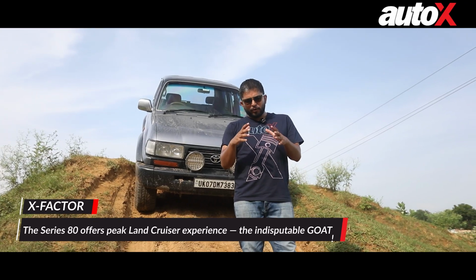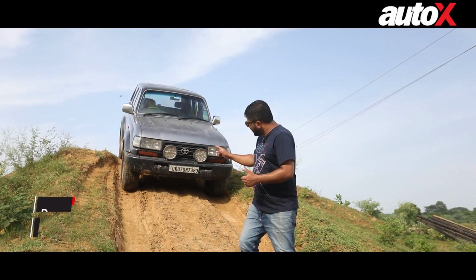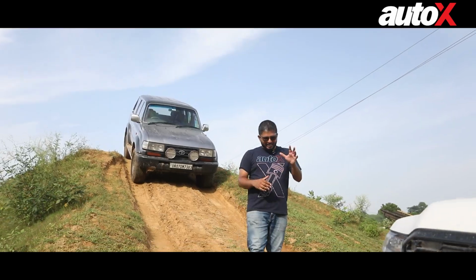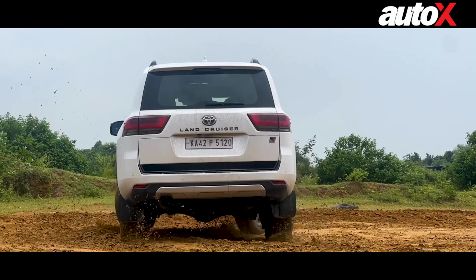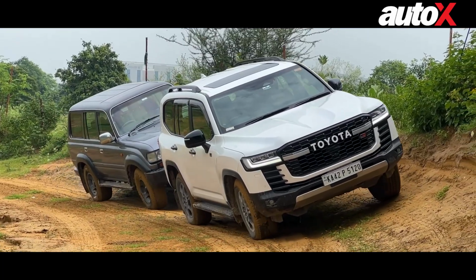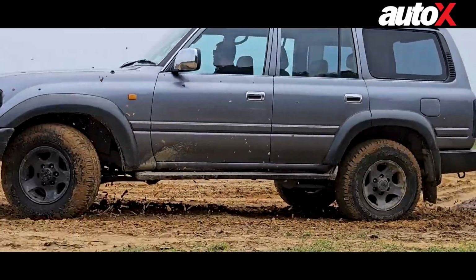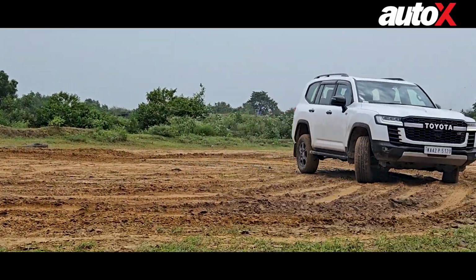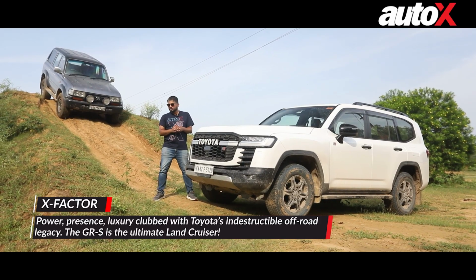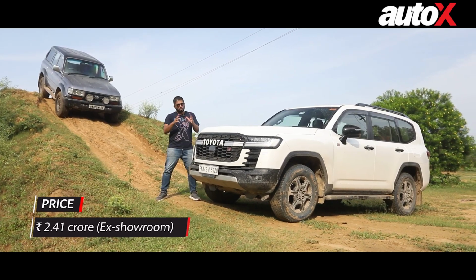Ultimately, if you are an off-road enthusiast who wants a raw and unadulterated Land Cruiser experience, well, the Series 80 is still the king of the hill. But that's not to say that the LC300 falls short. In fact, it is a more complete, a more rounded Land Cruiser between the two of these. And it also builds on the legacy of its forefathers, while it has also moved on with the times. So while the Series 80 may continue to be the peak of the Land Cruiser family, it is the LC300 which is the best ever Land Cruiser, for it is most complete in all departments.